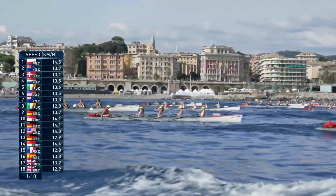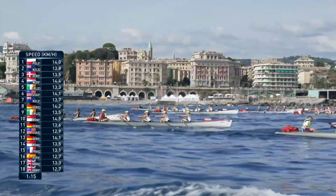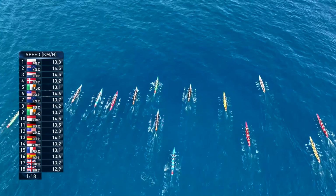So at the moment, it looks like it is Poland. We mentioned these rowers earlier. They're leading out from New Zealand 2, Denmark 01 in 3rd, followed in by Netherlands and Ireland 03.